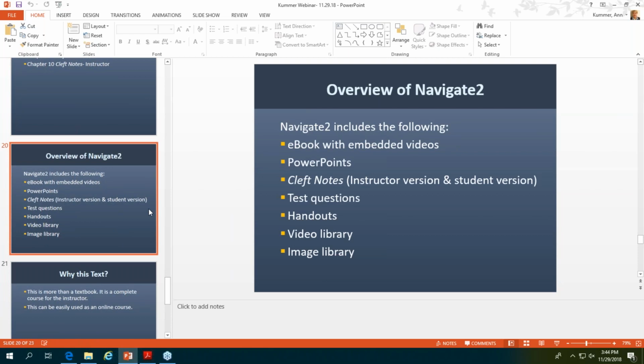All right, so now we're getting to the online part of this book, and I'm really proud of this. I think that Jones and Bartlett did a fabulous job in how they've put together the online features. So we've already talked about the ebook, the PowerPoints, the Cleft Notes, the test questions, the handouts. There is a video library, so all the videos and more that are in the book are in the video library, and also an image library.